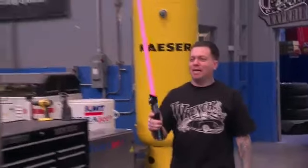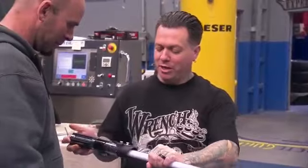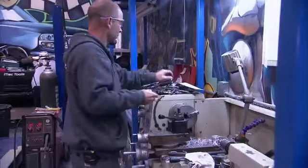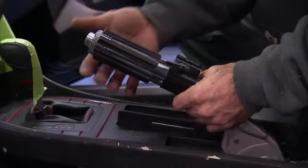Kenny! I summon you. Lucas sent us some of these, and I figured I would donate it to you to take apart and use as an e-brake handle. Bracket it on there, get it wrapped, done, and we're good to go.